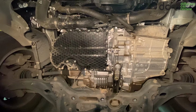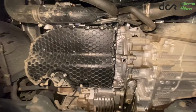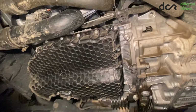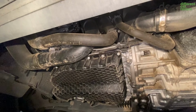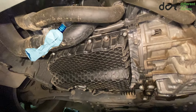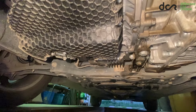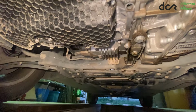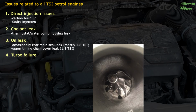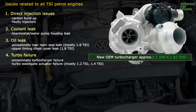It's important to add this "yet" word here, because from experience we all know that as the plastic gets older, it not only gets more brittle, but it can also deform a bit. So who knows how long this engineering masterpiece will last before it cracks, warps and leaks oil. Occasionally turbocharger failures can occur in all the TSI engines as well, but that's not very common.